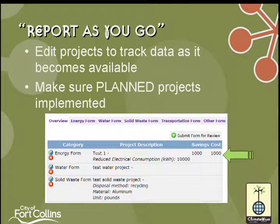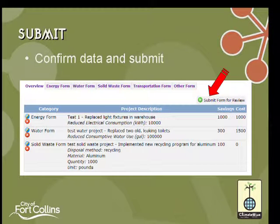And then as you go and as you collect data on those projects, you can come back in and you can use this little blue pencil that's by any one of the project line items to go in and edit that project. So you can go in and edit it and start entering the data that you may have collected during the course of the year. And then finally, when you come back in January, February, March of the following year to finally submit this and complete your tier requirements for the year, it'll basically be done.